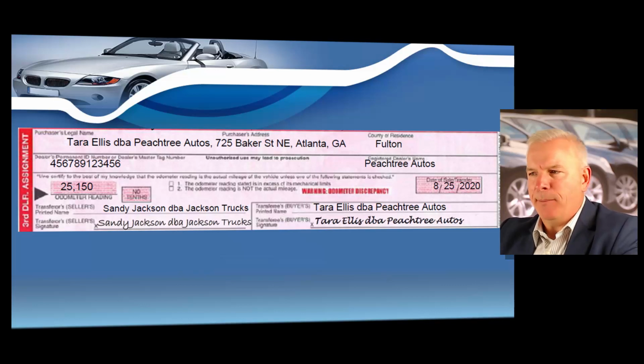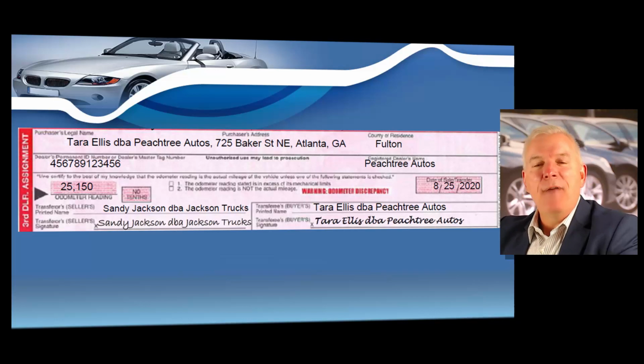Then you would check the box number 1 there that says the vehicle's mileage may be in excess of mechanical limits. So we've all seen that older vehicle, maybe 5 digits on the odometer, and it reads 23,000 miles, but we're fairly certain it's probably 123,000 miles or 223,000 miles or 323,000 miles. Well, obviously, we would check the box that says odometer reading may be in excess of mechanical limits.